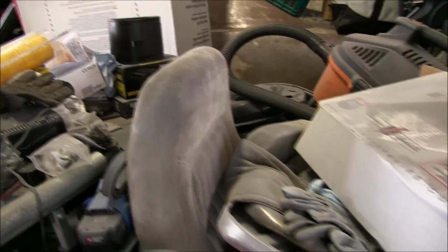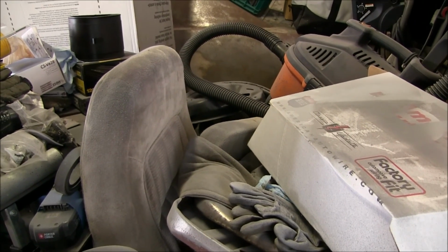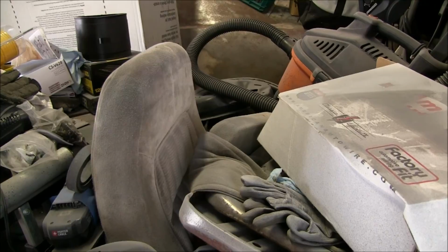And there's the wiring harness. I've been doing some spray painting using that as a base, but the harness is inside the box, ready to go for the 63. I got to get rid of these seats. I was going to keep them, but they're not worth anything, so we'll break them down to the metal bits, get the metal into the scrap bin, and all the fabric and everything into the garbage.